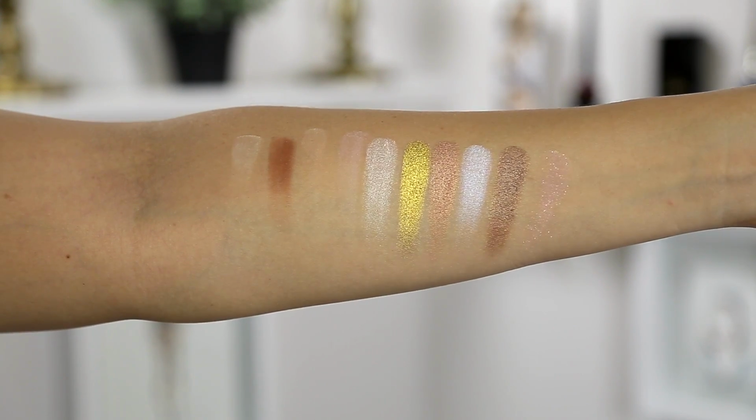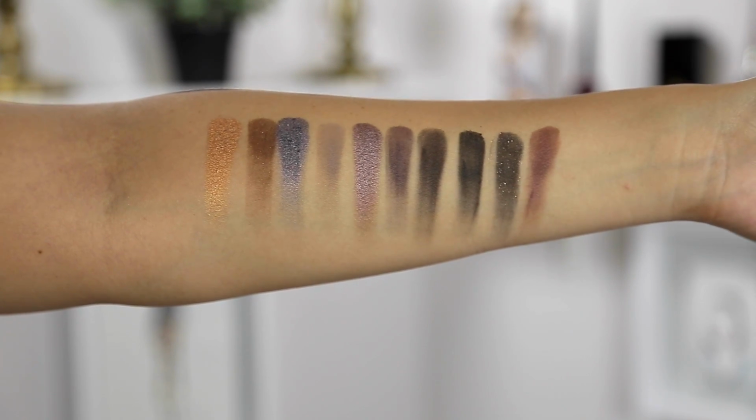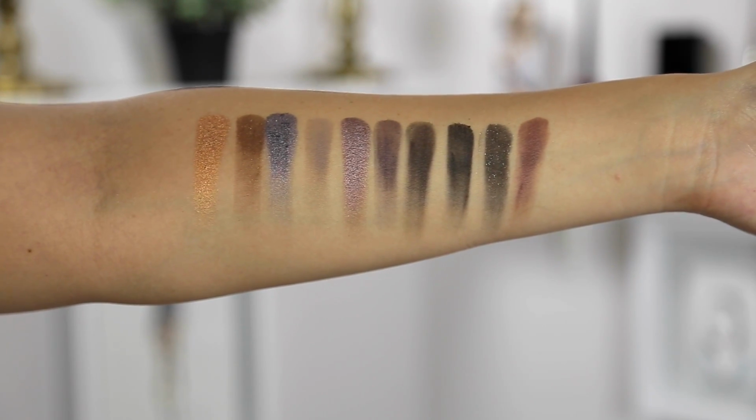This is just the most beautiful day to night, natural to glam, incredibly versatile eyeshadow palette. The quality is beautiful consistently. It's great shimmery, it's great iridescent, and it's great matte.